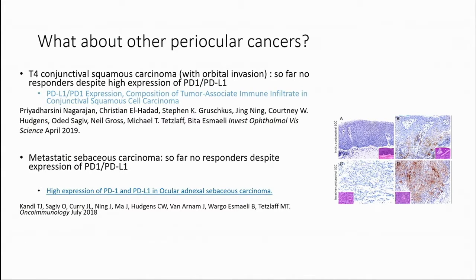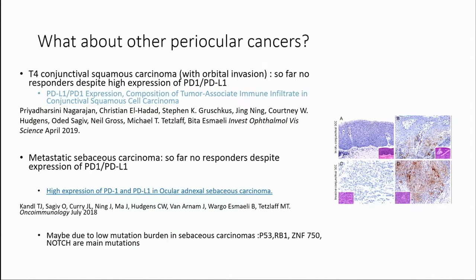Similarly, for sebaceous carcinomas, we have demonstrated high PD-1, PD-L1 expression, but I have not personally seen any responses, although we have tried. For metastatic sebaceous carcinoma, I'm aware of 1 case report with good response for a patient with metastatic sebaceous carcinoma, and this may have to do with the tumor mutational burden. Sebaceous carcinoma really has a very small mutational number, as has been shown in several studies.